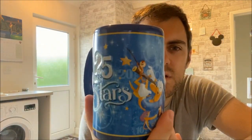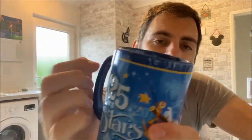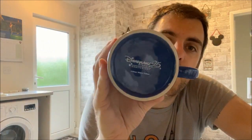I also got this for $14.50. You've got all the characters in Steampunk, the sort of Fab 5. And there's Chip and Dale there. And it says 25 years of stars, and that's actually glittery. It says 25th on the inside and also on the bottom. So yeah, as I say, I paid $14.50 for that.